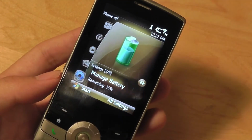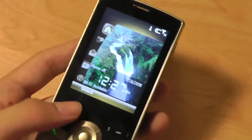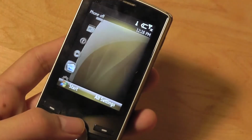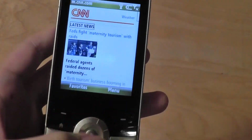Of course, the screen resolution is limited by today's standards, but you can see in a general sense, it's still relatively easy to see, and images are still pretty crisp, surprisingly. If we want to take a quick look at the web browsing experience using the built-in Internet Explorer, it worked, but it was far from ideal.